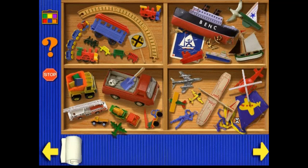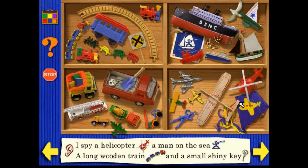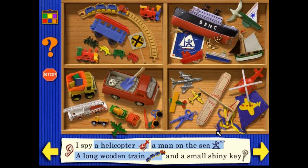Here's your next riddle. I spy a helicopter. A man on the sea. Okay, a long wooden train. Ooh. A long wooden train. Okay. A small shiny key. You solved another riddle. I spy a helicopter. Let's go to the next Busy Bin screen.